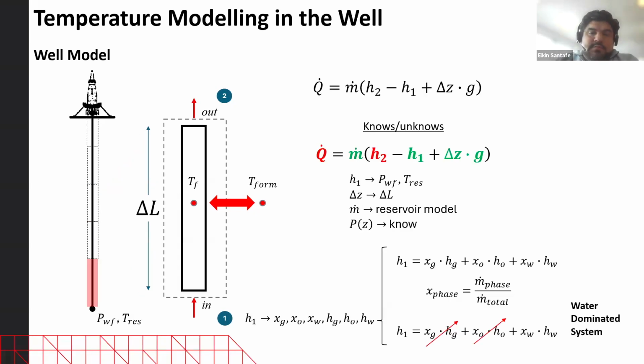Now we adjust to a section where we know some state of the system. We could place this control element, taking as an edge the node that is in the reservoir, where we know the PWF and the temperature of the reservoir. Balancing the unknown and known variables, in this case, we know the enthalpy at point 1, because we could know this pressure and temperature from the first node. And if we consider that this node is located in the reservoir, that is a condition that we can resolve.